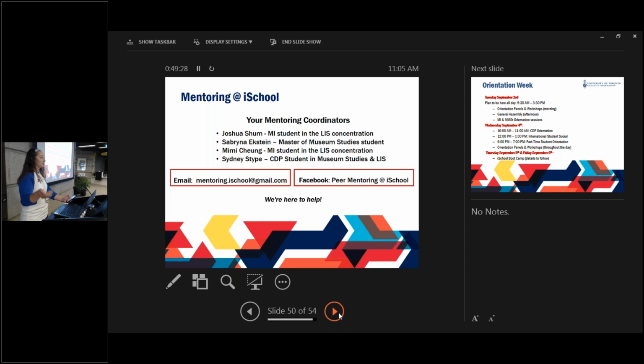Throughout the summer, you will receive a link to a form that will be able to partner you. So it will say, be a mentee. You fill it out, it'll ask your interests, it'll ask what you're studying and what you need, such as being a part-time student or a student that maybe has a family. And later in the summer, we will be able to partner you with a mentor that we can connect you with, so you can ask questions and you can ask advice and hopefully be successful throughout your 2 years here, or 3 if you are a CDP student.